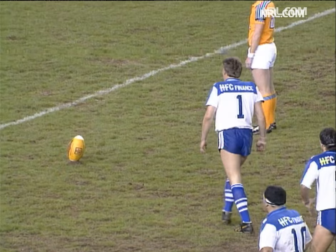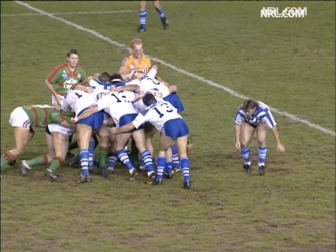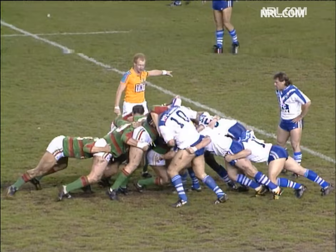Let's see how accurate this man is. With his first, he's got it. He didn't meet it all that well, but the score is 2-0 South and Canterbury. Canterbury nearly coming up with a scrum win against the feed there. Referee wants it back. South's great position here on the field to attack.